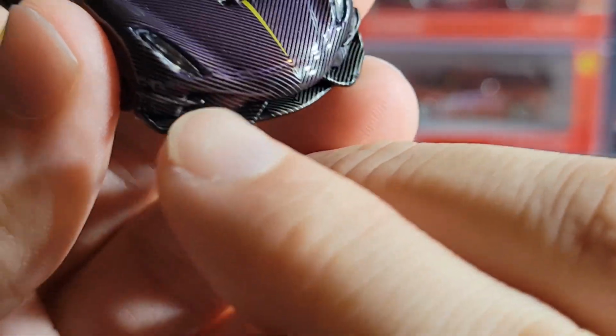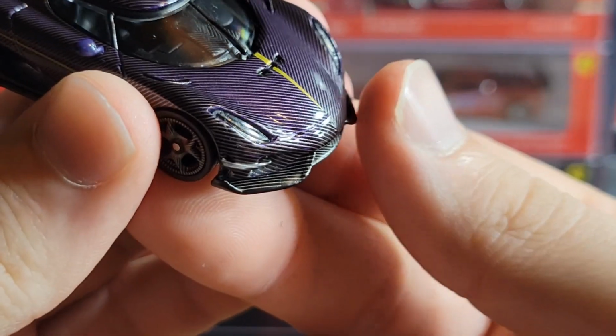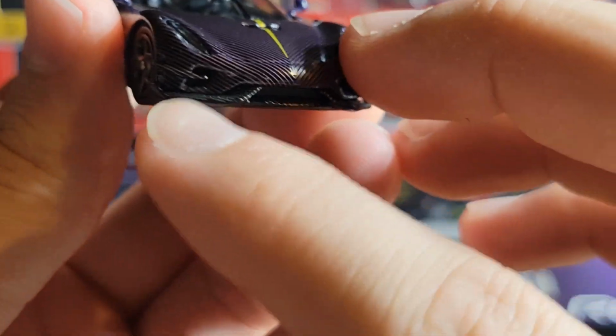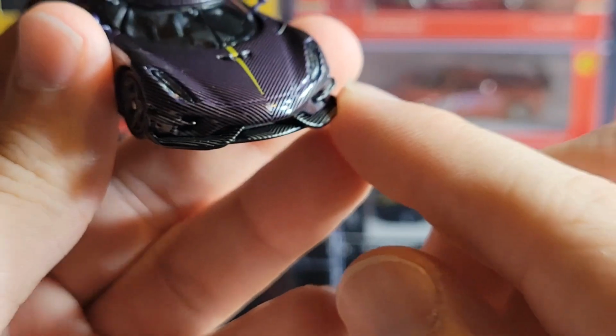But yeah, the whole front end right here below, where all the splitter and stuff is, that's all going to be a regular black carbon fiber printing, as well as on these little canards. I don't know if those are carbon or not. Looks like it. But yeah, this whole front end where the front splitter and all this detailing is regular carbon, so it kind of contrasts nicely with the purple.